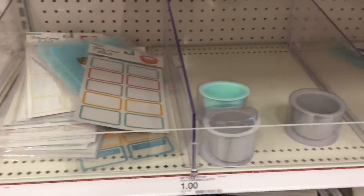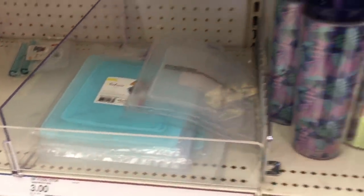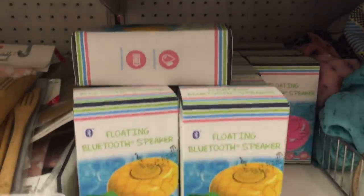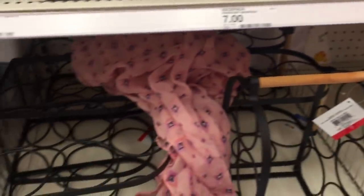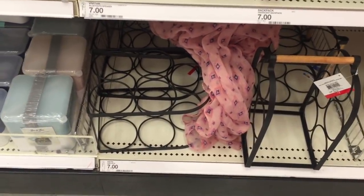Some lunch containers and, what are these called? Yeah, food containers. They also have some ice packs up there, getting ready for summer, sunglasses. What is a sandwich bag? Oh, a reusable one, that's nice. Some Pepsin stuff. Ooh, a floating speaker, that's new. They have some beach bags, those are pretty cute over there. And then, ooh, if you drink wine, they've got some holders for you. Ooh, $70? No, 70, really? Where am I?